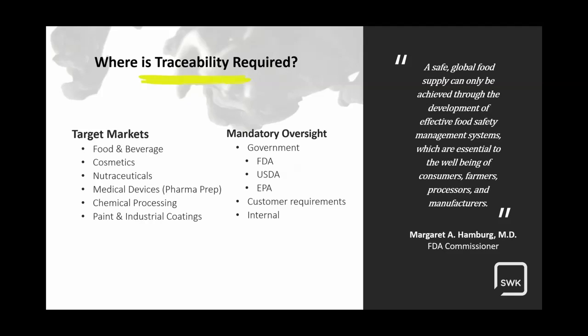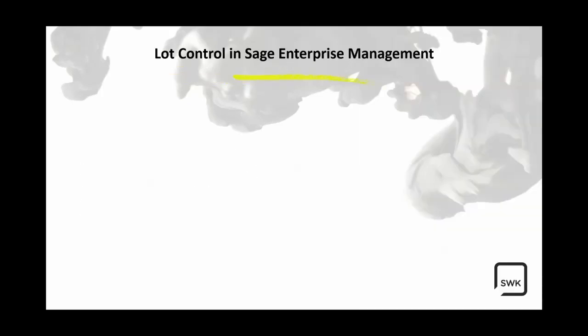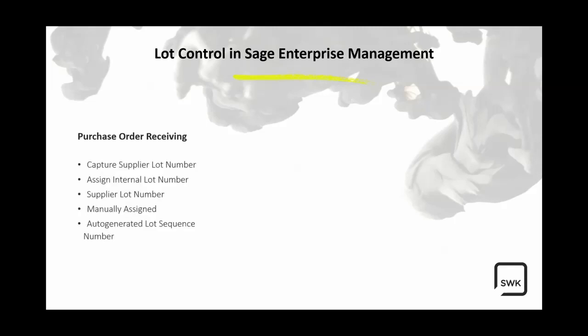So what is lot control in Sage Enterprise Management? Well, basically, in Sage Enterprise Management, we have lot control at purchase order receiving, wherein we can capture the supplier lot number and also assign an internal lot number, which could be the supplier lot number, auto-generated, or a manually assigned number.